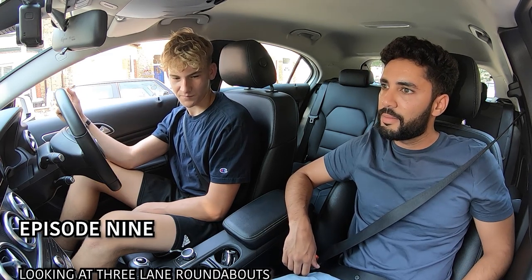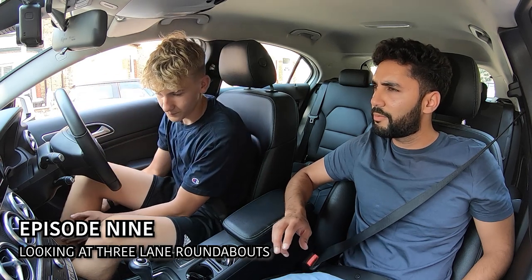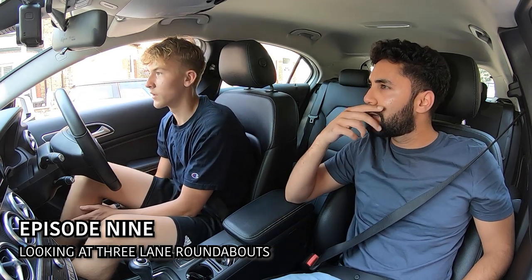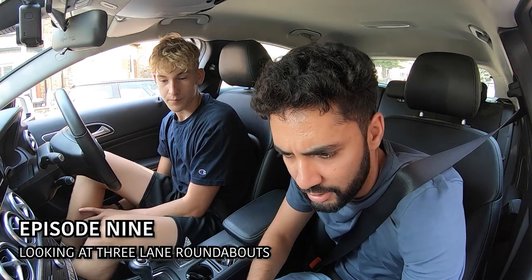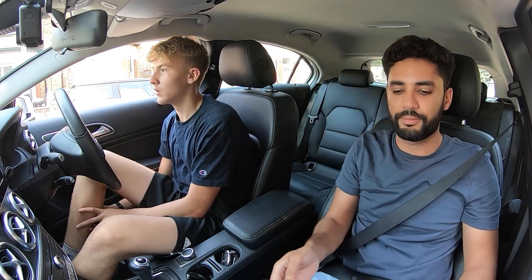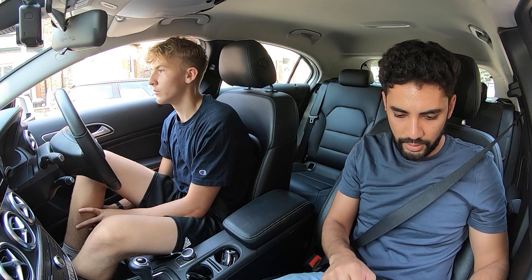Today, last lesson we did sat-nav driving towards the test centre, so the independent driving. Did we do some following of signs? Yeah, we did some sign following, which was good. Did I write any notes? You said today we'll do three lane roundabouts.